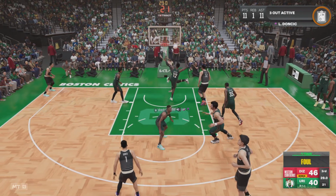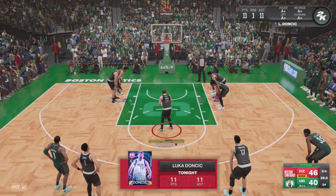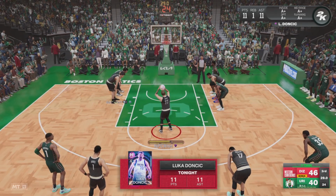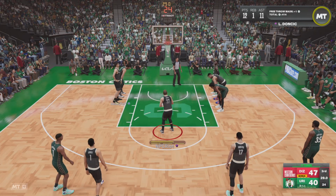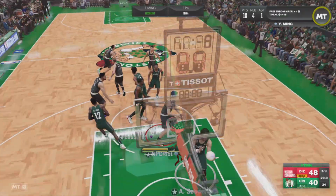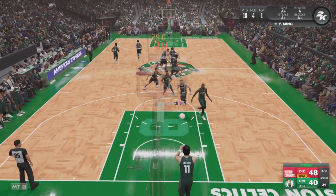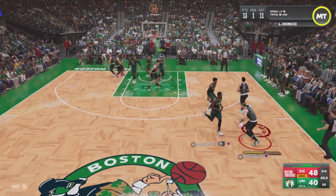Here's Doncic. Driving in. And he was fouled while in the act of shooting, so he'll take two free throws. He is comfortable putting his head down and attacking. Doncic is unfazed, unflappable, even against beastly defenders. That's also good, so he hits both free throws. And we've got 28 seconds left in the third.